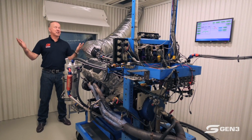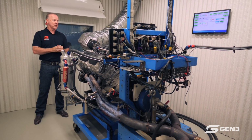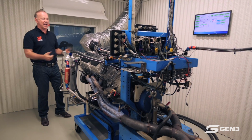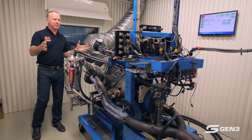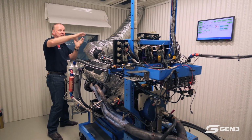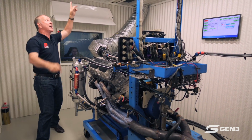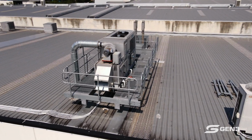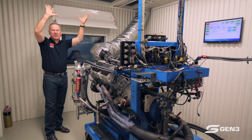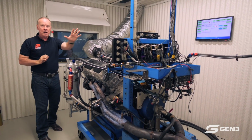So here we have a typical, albeit very good, engine dynamometer room. Now, SuperFlow is the maker of this dyno that we're sitting on, industry standard. And what's interesting about this particular one is that it has this beautiful airflow system. So where you see this duct coming down here, and exiting out there, up above us, is $487,000 worth of machinery, air conditioning if you like, to control and regulate the flow across the engine.